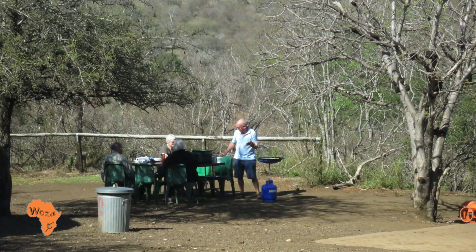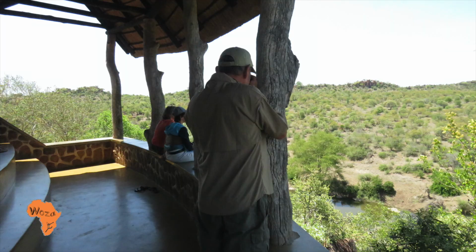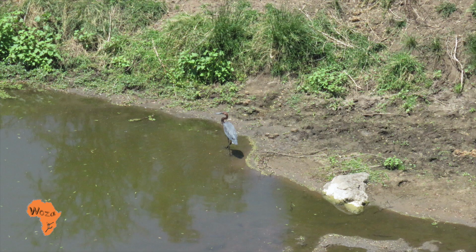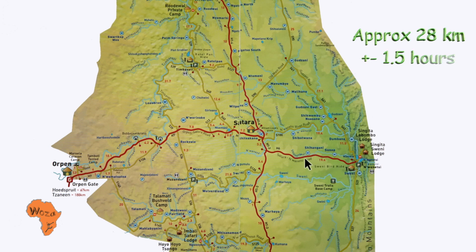You can hire a Scottlebry and buy cold drinks here. Or you can walk up to the beautiful hide nestled on the cliff with an incredible view of the Nwanetsi River and the water down below. You could travel on the S86 back to Satara. However, I've never found this to be a successful game spotting road for me. So I suggest you go back on the S100 with the chance of picking up some more good sightings.